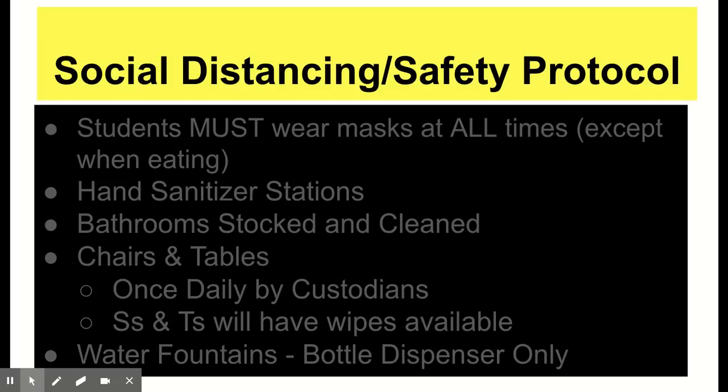There will be 5 mobilized hand sanitizer locations throughout the building. These are touchless stations that operate on motion. Additionally, teachers and students are encouraged to bring in their own hand sanitizer containers for their personal use. All bathrooms are to be stocked and cleaned on a daily basis.